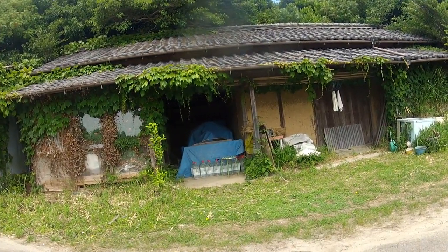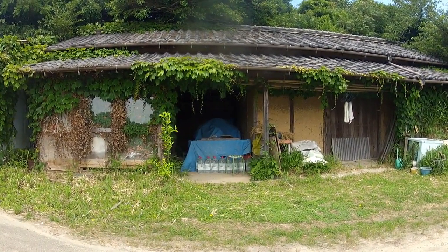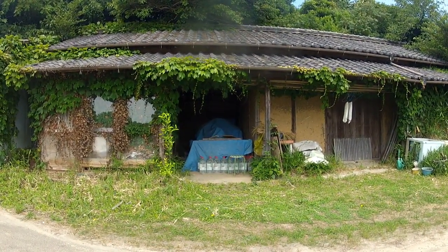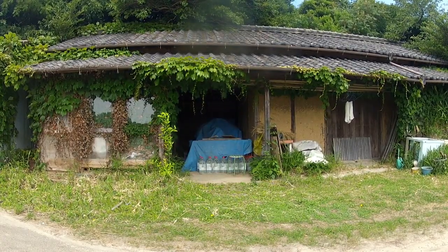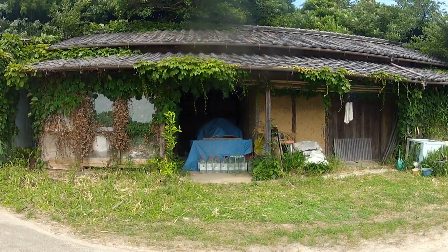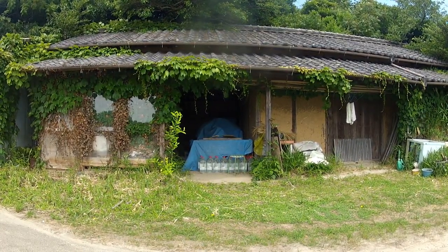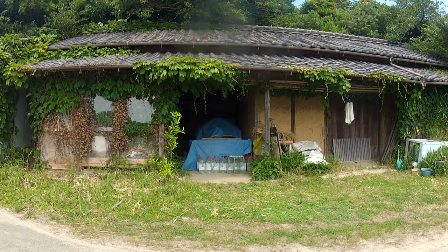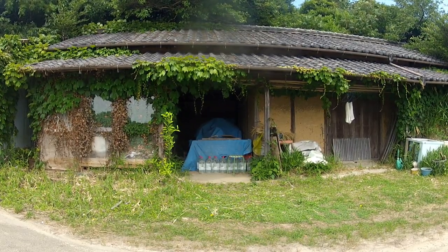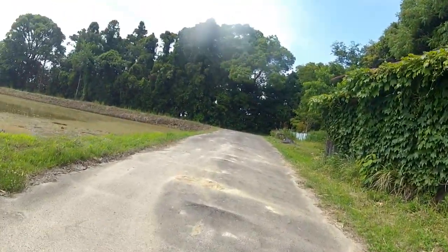Huh. That'll be a tractor in there. It is a tractor in there, covered with the blue tarp. So it probably would have been a house originally, and then sometime in the past, they've built a new house somewhere else, and they've just kept this for storing their stuff. What a gem. What a gem.